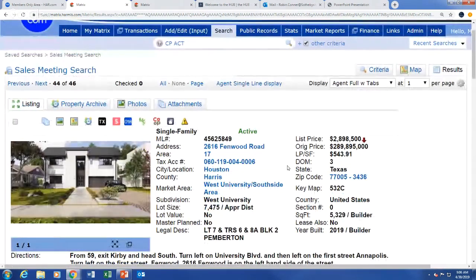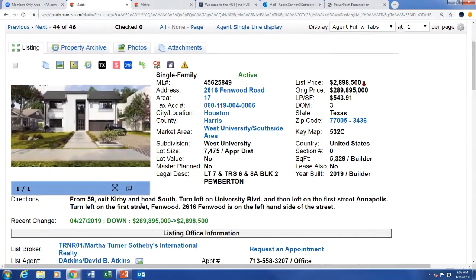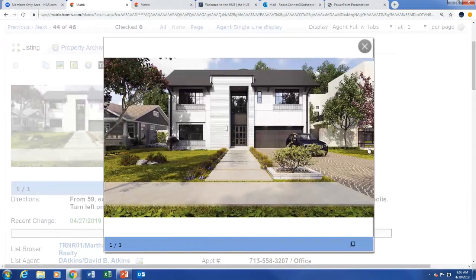2616 Fenwood Road. We've had a price reduction on this. Significant. I think this was a $285,000 price reduction. It's a steal. You can get a deal on that. New construction, Smith Family Homes, Moss Studio Architects. Downstairs study has a full bath, so it's ready to be a downstairs bedroom. We've had a lot of requests for a downstairs bedroom. It is elevator capable. It's on a 7,500 square foot lot on Fenwood.